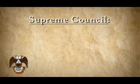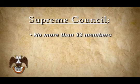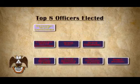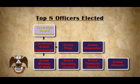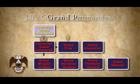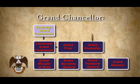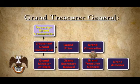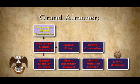The Supreme Council. The Supreme Council is comprised of no more than 33 members, although this number can vary from jurisdiction to jurisdiction, with the top 8 officers of the Southern Masonic Jurisdiction being elected. The Chief Administrative Officer of the Supreme Council is the Sovereign Grand Commander. The remaining 7 elected officers are Lieutenant Grand Commander, Grand Prior, Grand Chancellor, Grand Minister of State, Grand Secretary General, Grand Treasurer General, and Grand Almoner.